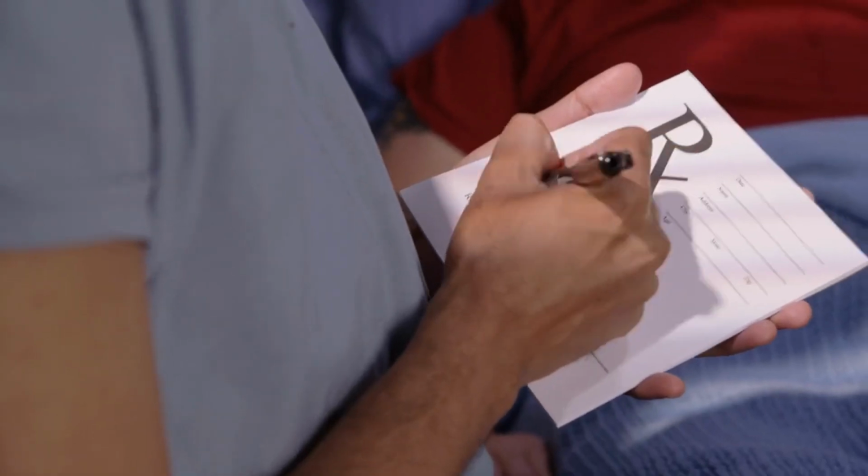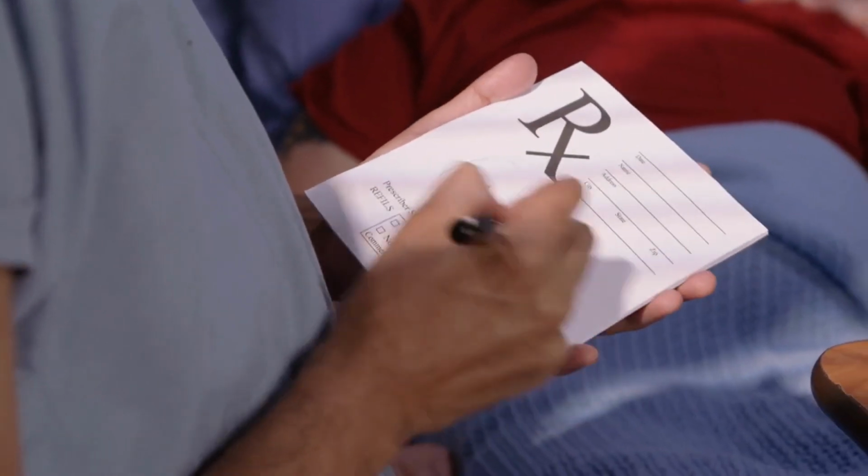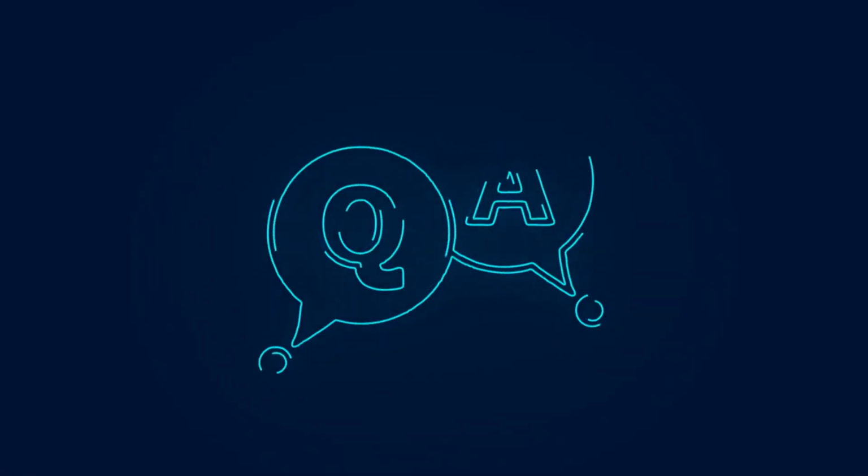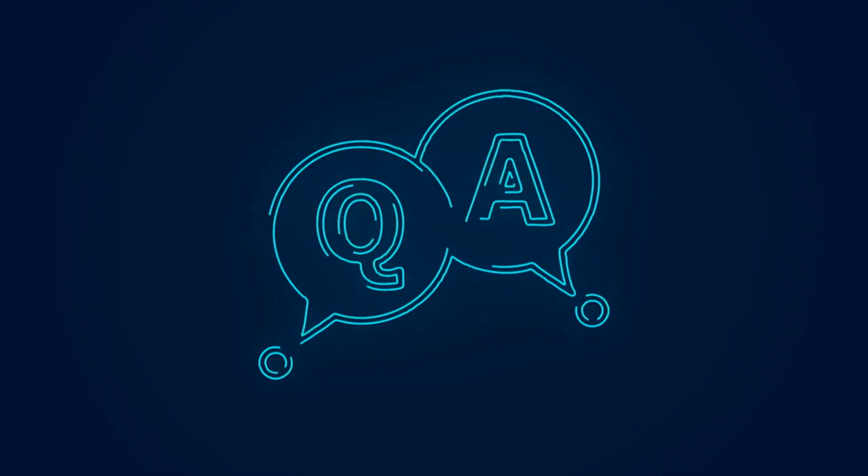Frequently asked questions about obtaining an Ozempic prescription. As you embark on your journey to obtain an Ozempic prescription, it's natural to have questions and concerns. Here are some frequently asked questions, FAQs, that can help address common queries and provide valuable insights.